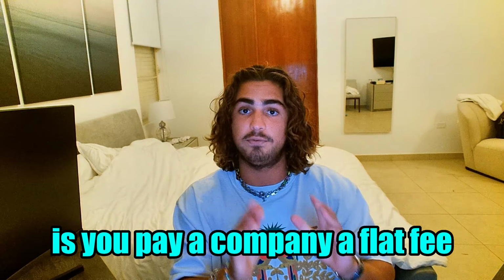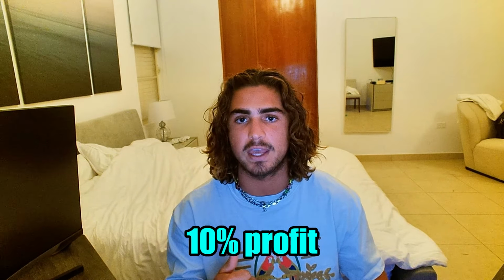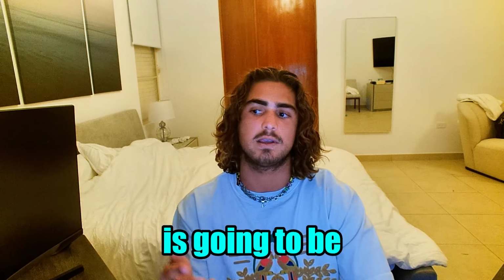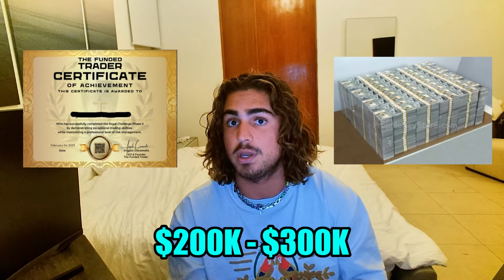What does a funded account do for you? Essentially, a funded account is you pay a company a flat fee to have the potential to pass a challenge, okay? Their challenges are usually 2 phases. The first phase is you have to make like 10% profit without breaking some certain drawdown rules, okay? And then the second phase is going to be half of that. You have to make like 5% profit, not break a certain set of drawdown rules, and then you can get funded upwards to like 200 to 300K of funded capital to then start trading with.